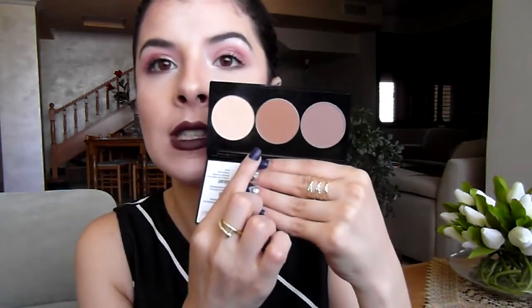Other than that, I decided to purchase the Smashbox contouring palette. And I don't love all of the powders here. I like these 2. This one, I find it to be a little less finely milled and a little more noticeable on the skin. But these 2 are phenomenal. This is a perfect product to apply underneath your eyes. And this is also a perfect product to apply as a contour bronzer hybrid.